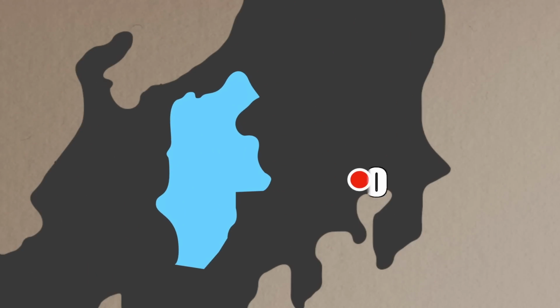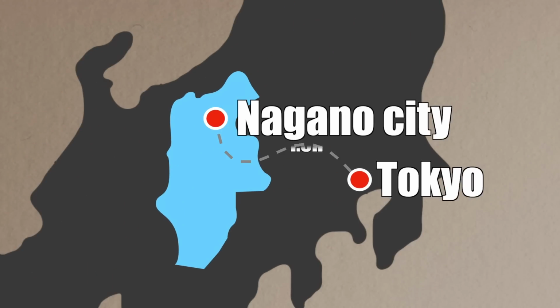So that was Sukiyaki with Nagano's Shinshu Wagyu beef. Skite, the restaurant we went to, is 1.8 kilometers or 1.1 miles from Nagano station, which I would still consider to be walking distance. Nagano city itself can be reached from Tokyo in about 90 minutes by bullet train.